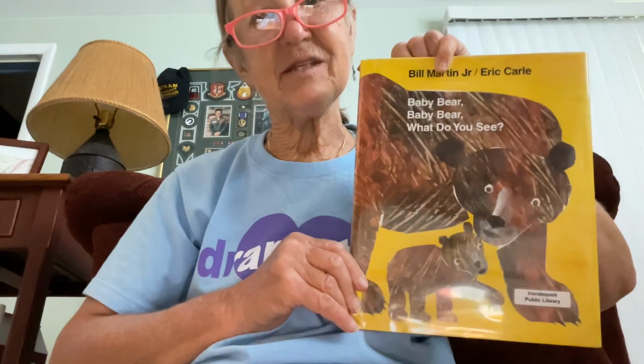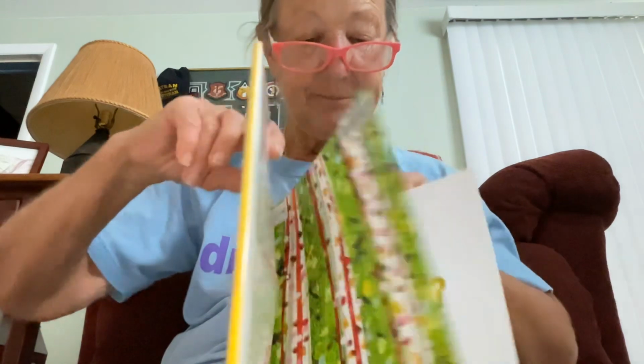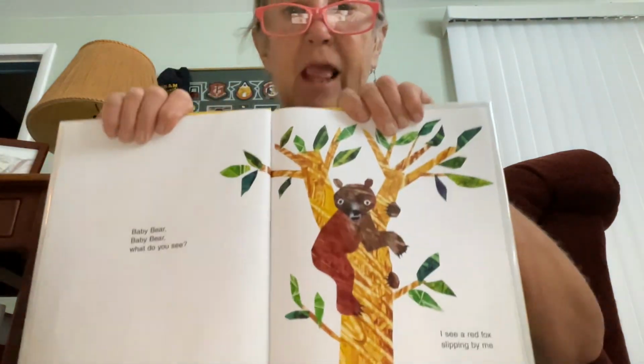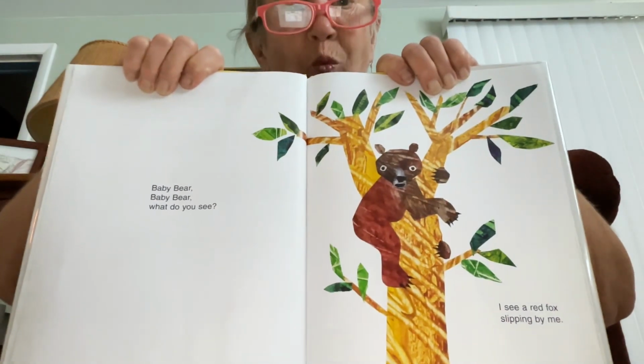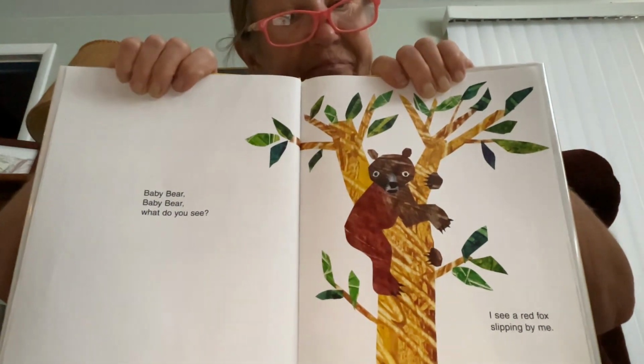We got another book. You might have something like this. This is a little different. This is Baby Bear. Baby Bear, Baby Bear, what do you see?